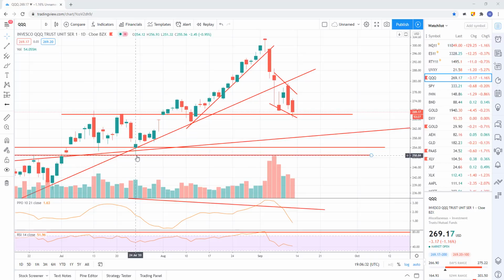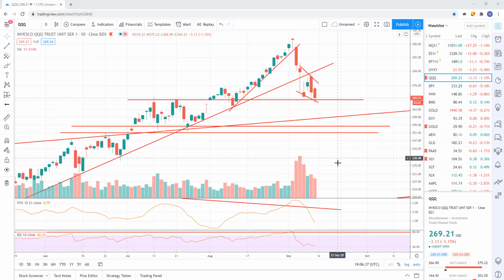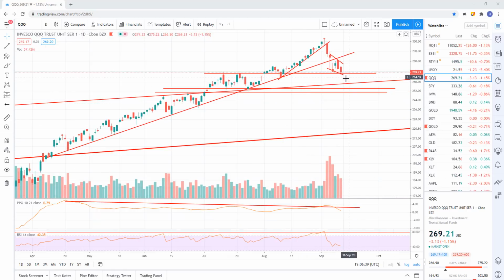Here's a level right here, 250. It's about 251. Somewhere right in there might be some support. I expect we'll find some level of support in this zone here. But in the short term, I think next week, possibly the week after, we head lower.